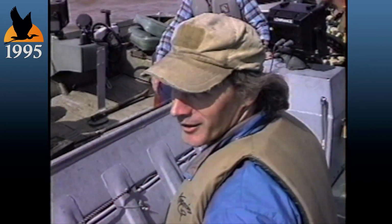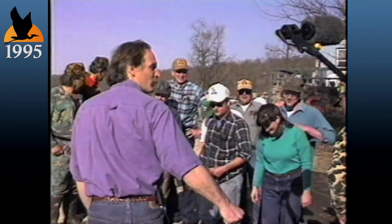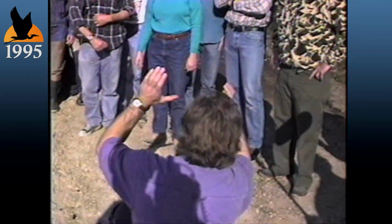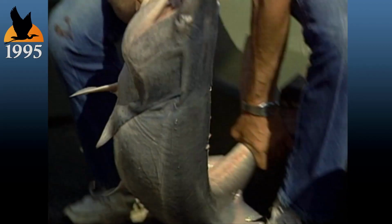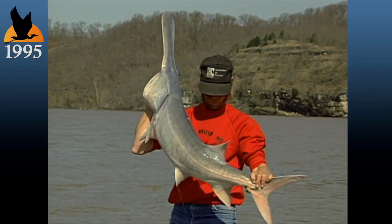Oh, one more thing. While we're gone, catch some fish. The thing I found interesting about the paddlefish story was the people involved. They call themselves snaggers. Everybody scoot in real tight together. Hey, Tom, what I'm looking for is kind of like a portrait, kind of low angle, like snaggers out there. That's what fascinated me about the story. It wasn't so much the fish, but the people that were involved in it.